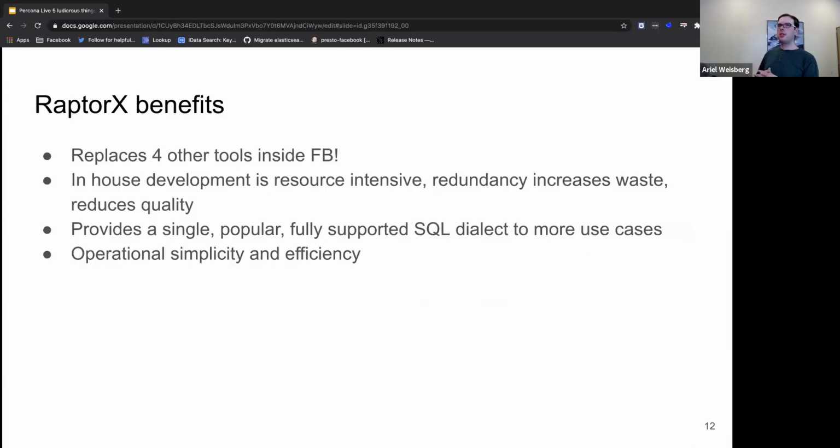Raptor X reduced the number of compute engines or database-like tools we have to support inside Facebook. This reduces redundancy in terms of the software we have to develop and maintain, and allows us to focus on making one system better instead of n different systems. This is a theme that's going to repeat. It also means we are sticking with a single fully supported SQL dialect instead of n different systems with different dialects, with some compatibility, but not really guaranteed. This is another theme that will repeat.